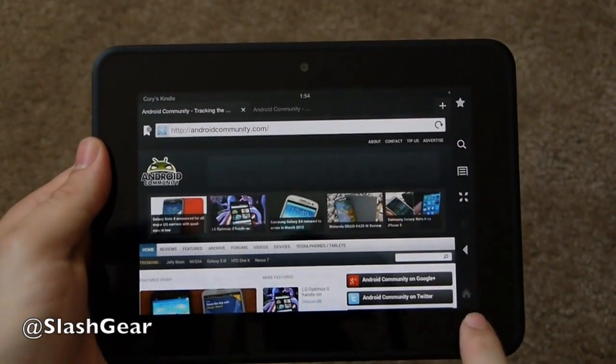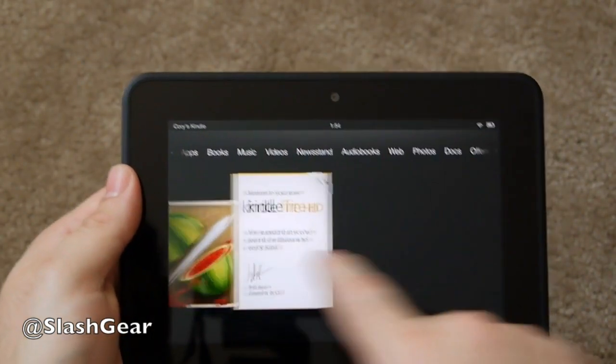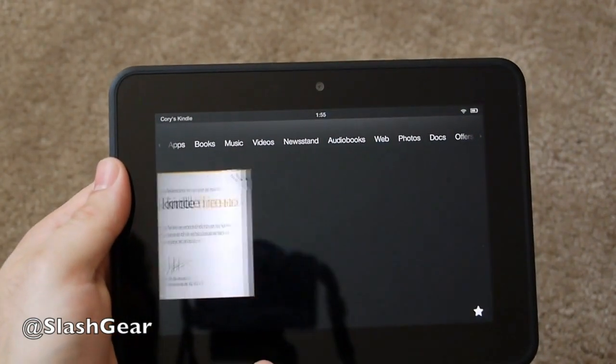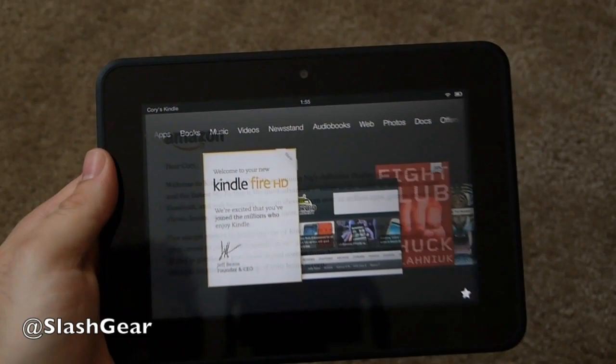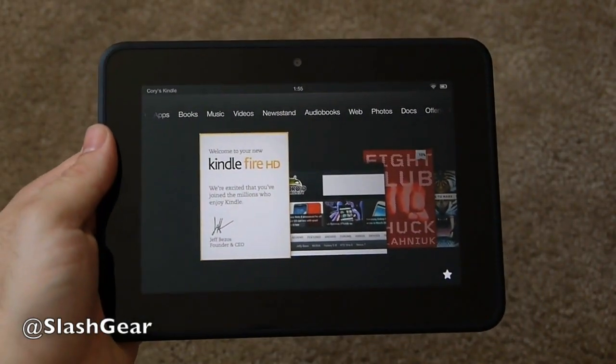But overall, that was just a quick look at some of the software of the brand new Amazon Kindle Fire HD. Here they are welcoming us to our brand new tablet. But that was an extended view here of the software.